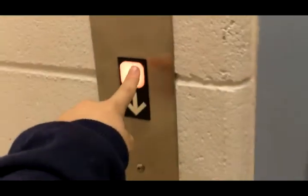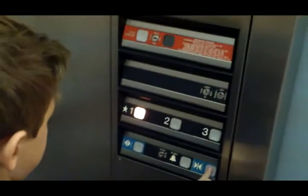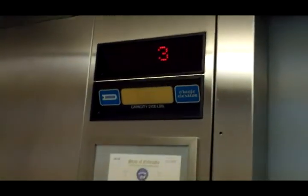Three, I see the door. Says no exit. Now, where's the elevator? I just have to wait. Okay, here it is. Back down. One. Nice, slow, single sliding door. Down we go. Nice dolphin elevator.